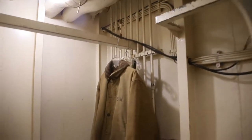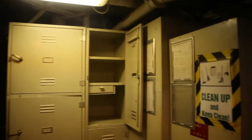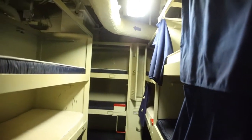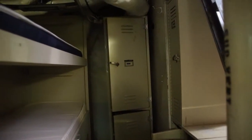Locker room. This is a peacoat locker here. This is everything that we were looking at through the clothes that we couldn't find out. Remember? The tables. I think we've seen a lot of bunks already, but we paid for the ticket. We might as well take all the rides. These are kind of cozy in here with the lockers. Yeah, it's not so bad.